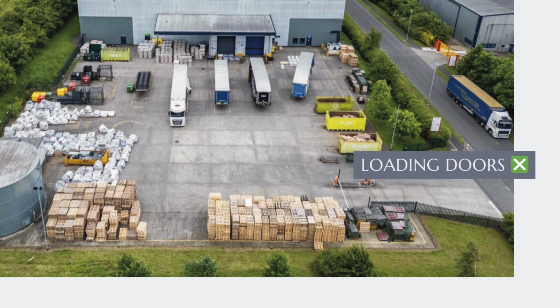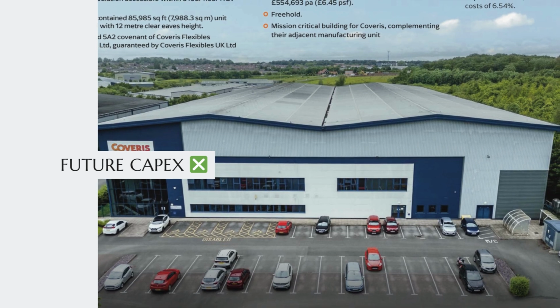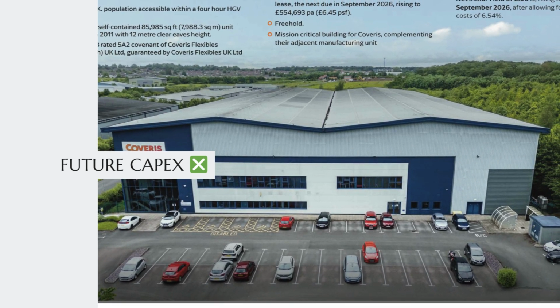lorries. It is clear from the photographs that the building has depreciated over the years. The cladding panels look tired, and no doubt the office accommodation will be in need of a refurbishment. If the tenant were to leave, the building would require capital expenditure in order to re-let at a high rent. This should be factored into your risk analysis.